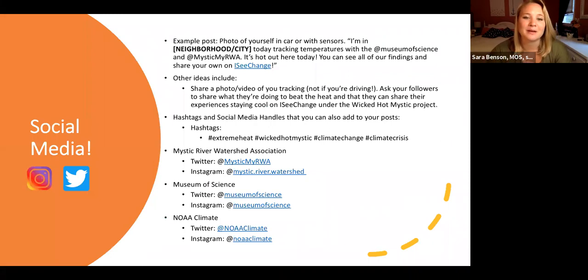So we talked briefly about social media. We would love to see your posts on social media, either pictures of you holding the sensors or about to go, or whatever you really want to post. We would love to see it. You can tag us, Mystic and Museum of Science, tag NOAA Climate, and then tag Kappa Strategies as well.